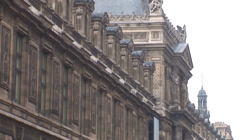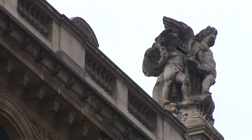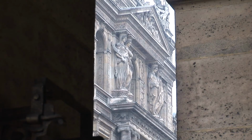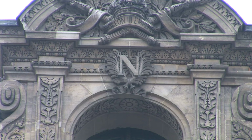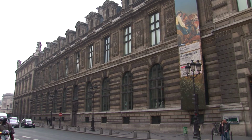The Passage Richelieu links the Cours Napoleon with the Rue de Rivoli. The street is a mix of traditionalism with its monuments and squares, and modernism with its buildings of contemporary design. The houses lining the street all have identical facades, leaving the impression of an endless row of houses.